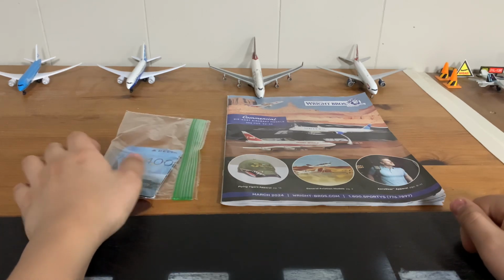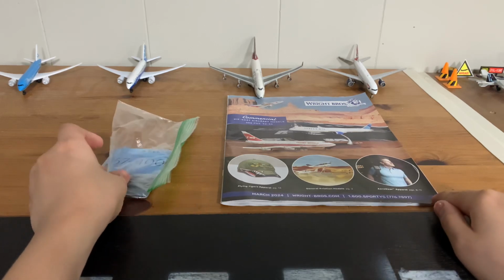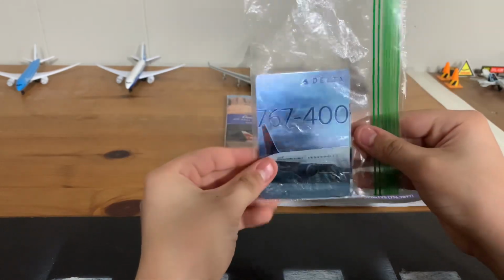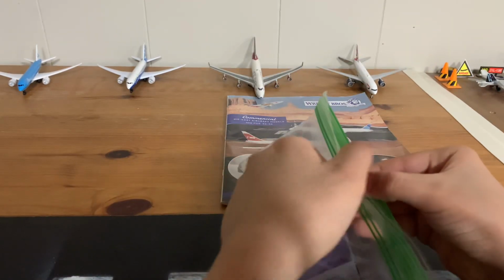Today I'm going to be showing you my Delta cards and the airplane magazine that I got. So let's start off with the Delta cards. Here is the front, and this is the back. So let's open them up and examine it.